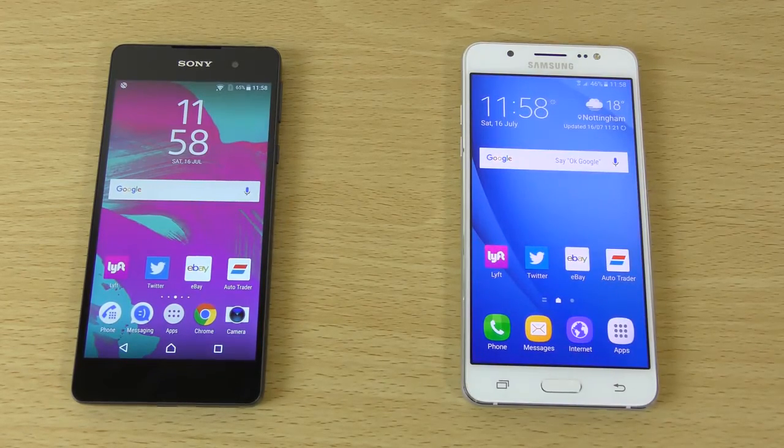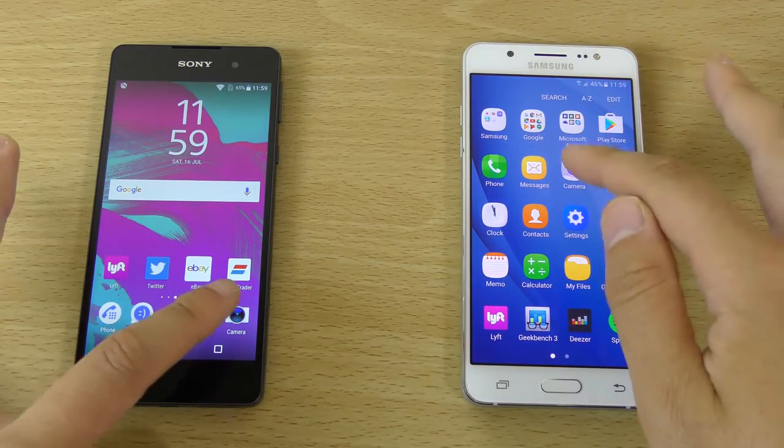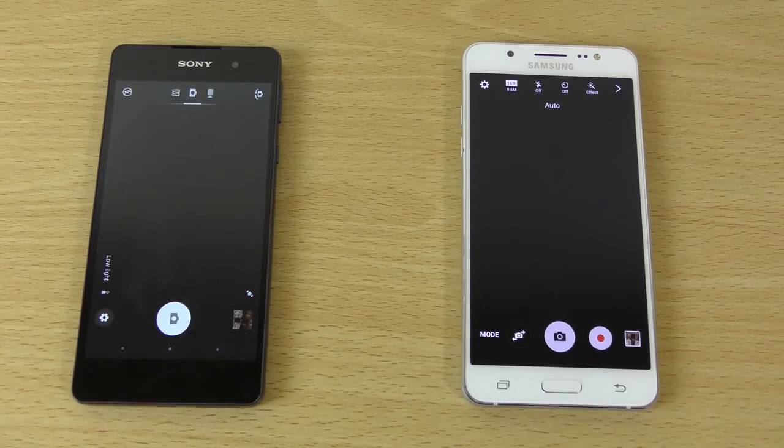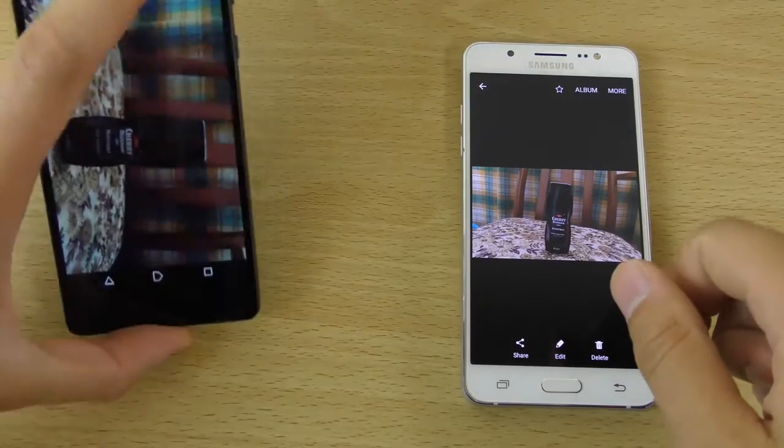I think the Samsung one is better on pretty much everything except for the browsing, obviously. Quite good on the Sony for that. How do they compare in terms of the camera? We can have a quick look and see the performance here.